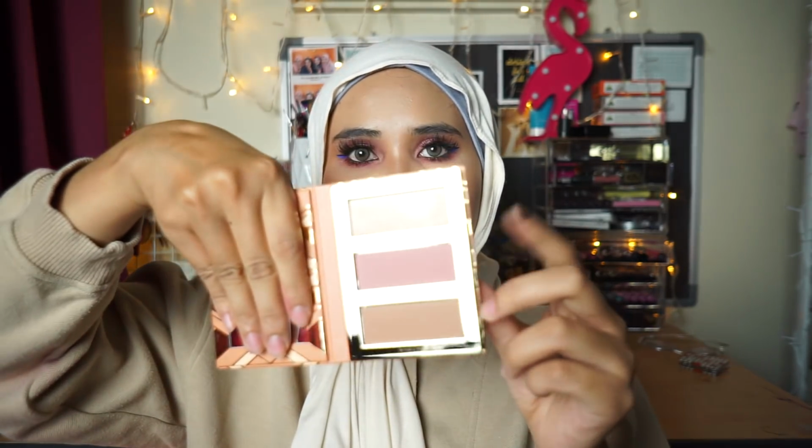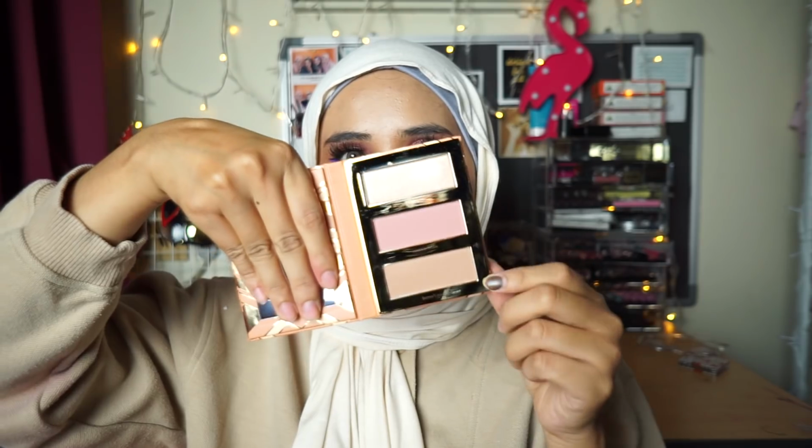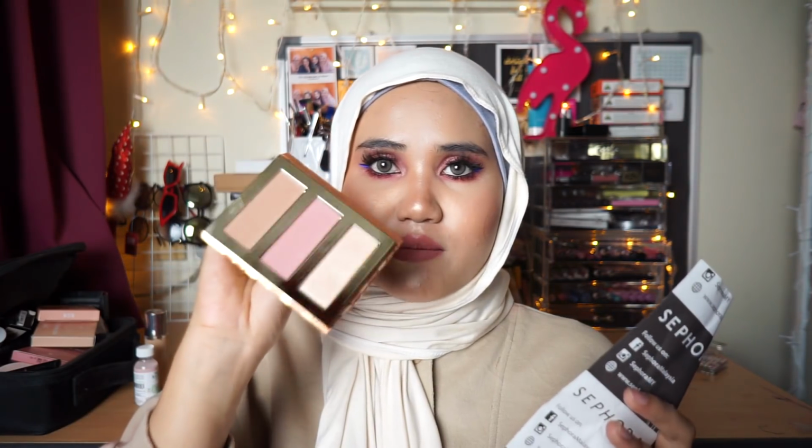Okay, dalam ni ada blusher, ada highlight and also contour. Bau dia sedap. Bau tu sangat best. Dia bau coklat. Rasa nak makan je. I suka beli this kind of palette. Senang I nak bawa balik rumah kan. So you just grab this palette kan, masuk dalam bag, senang.